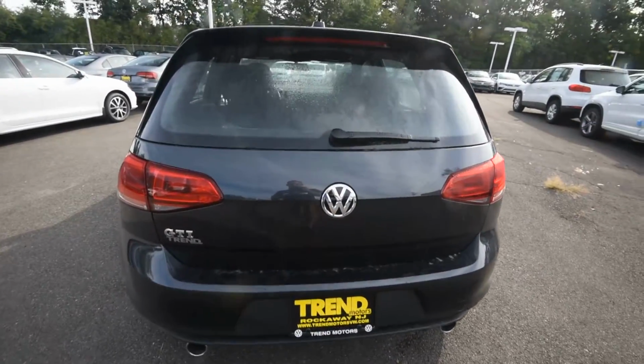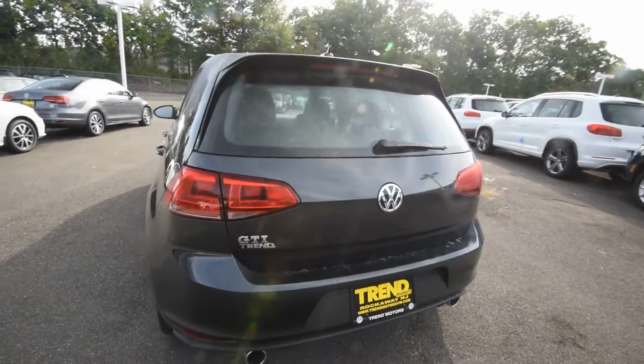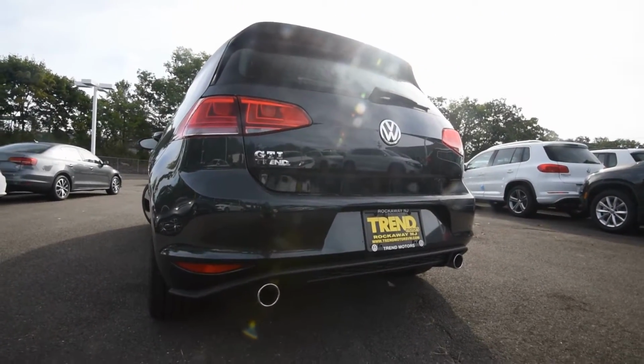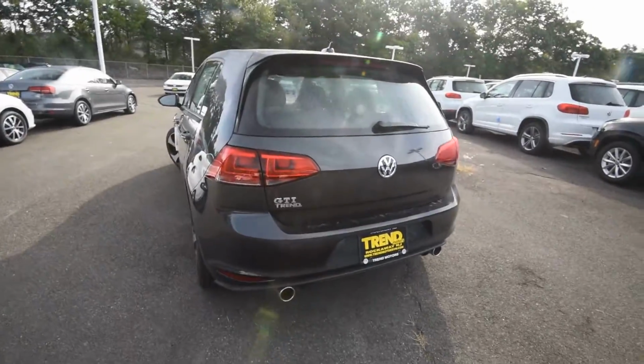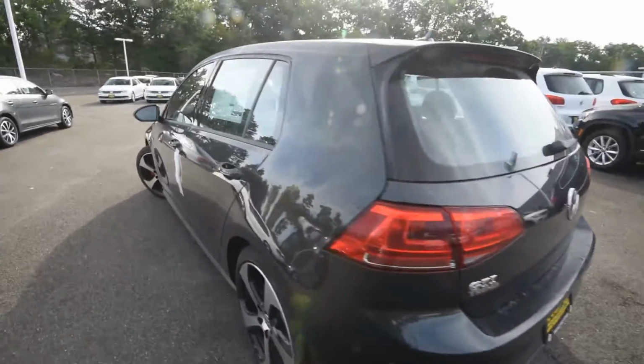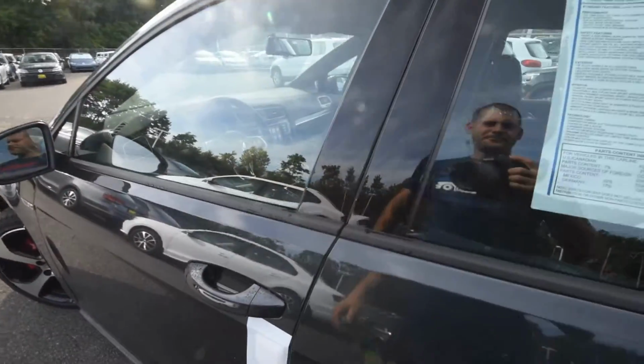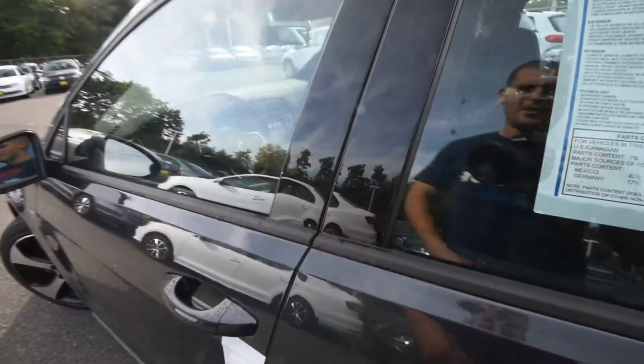Out back we do get the standard halogen taillights. We don't get LED taillights like the rest of the world, unfortunately. And down below you get the nice shiny dual exhaust tips there. You're also going to get a backup camera that's going to project what's behind you on the MIB2 touchscreen radio there. So let's go inside.